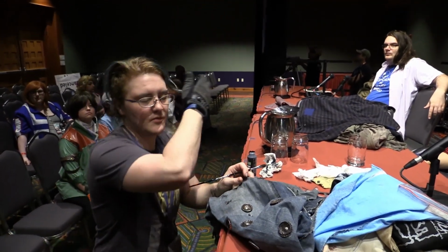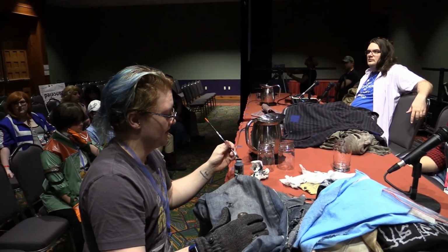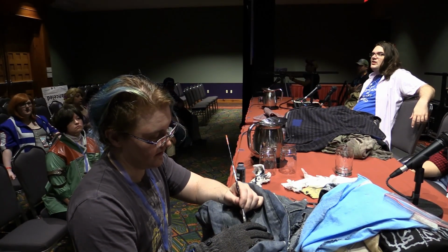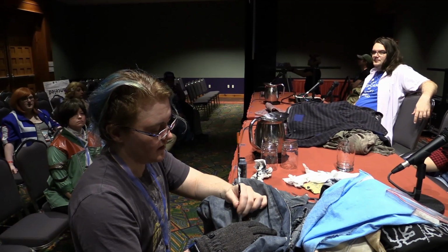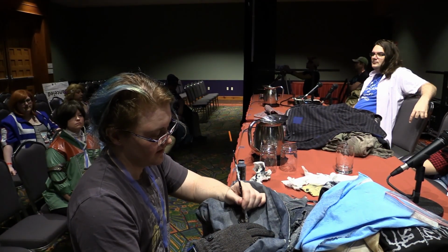There are. I wouldn't actually recommend it. I know how to rust metal, but you don't want to actually rust the metal. You don't want it to lose its strength. I would use paint techniques to imitate it. You can imitate rust marks very easily. You can make metal look rusty without actually rusting it.